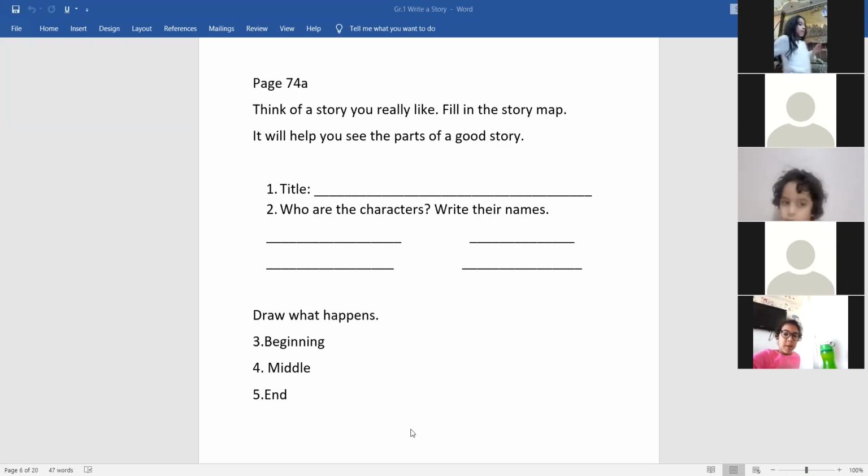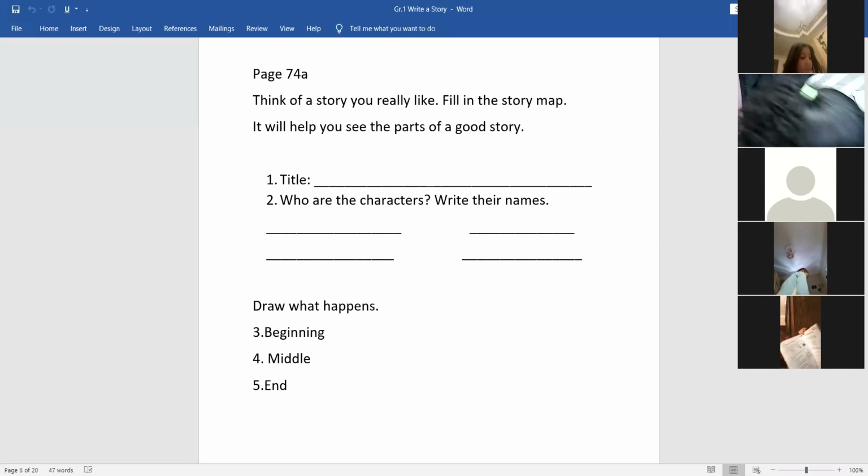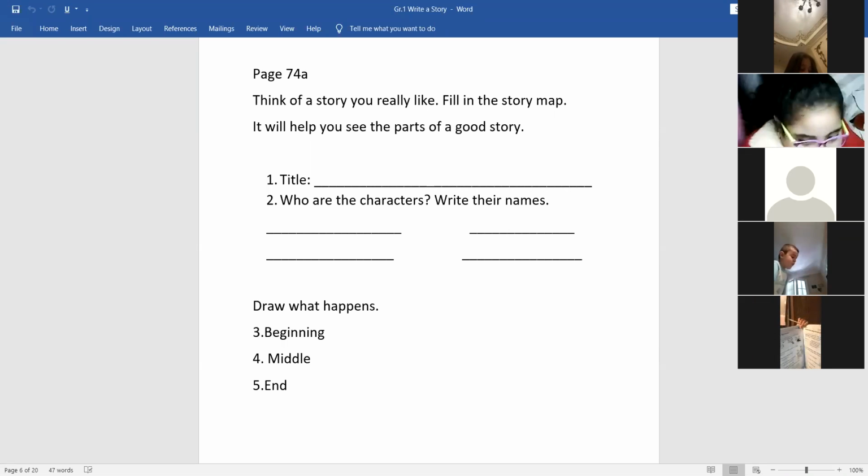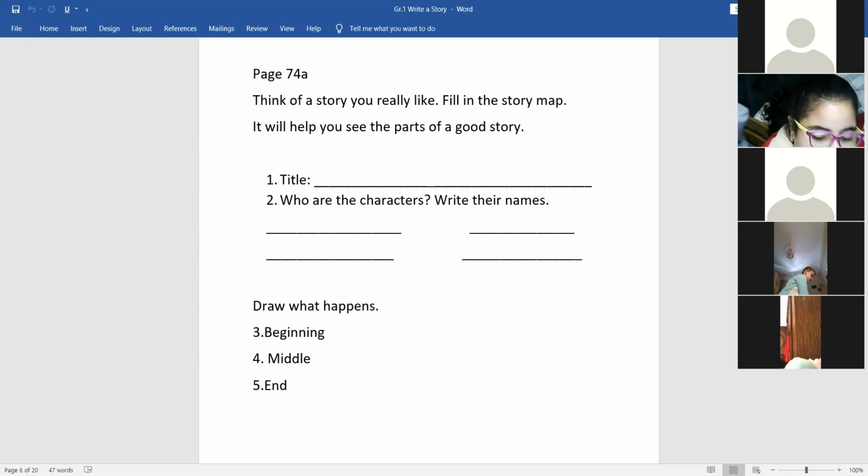Miss Amy, I cannot open the page. The page is only two numbers, like 13 and 15, 64, 65, but I don't know what the page is because I cannot get it. Guys, you cannot find it? Can you show it to your mother? 748? Yes, I think that's the page. I cannot see, but I will show you. No, that's not the page. The page is 74A.